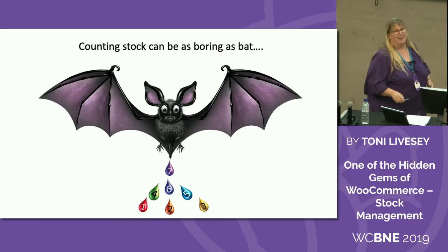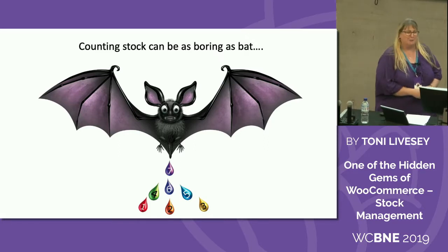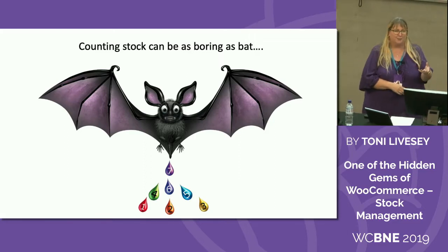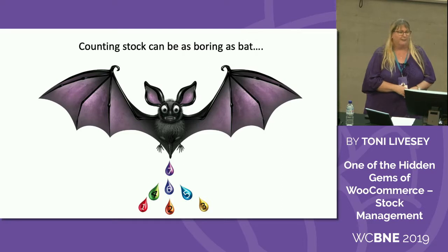In fact, I think counting stock can be as boring as bat. And I can't say that word here because I think there's some kids in here. So we've got these pretty little droppings going down.